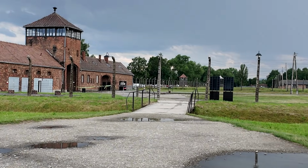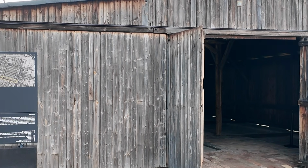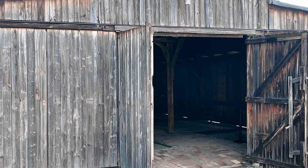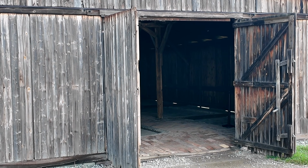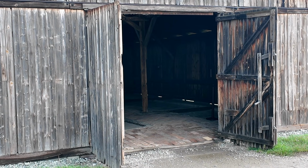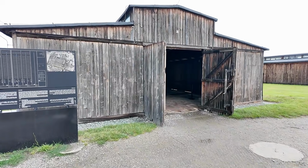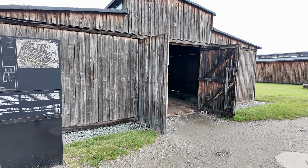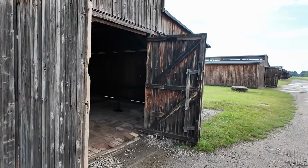So let me show you this place inside Auschwitz. When you came to Auschwitz, when you had to be sterilized, when you had any diseases, that was like a quarantine. Also, they tried to make you aware of the camp, just to be scared. So they would put you in this barrack and keep you here, people from different countries. Let's go inside.